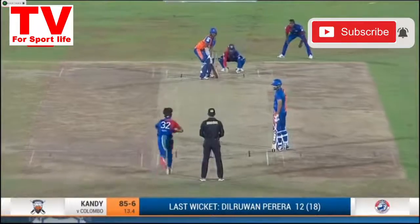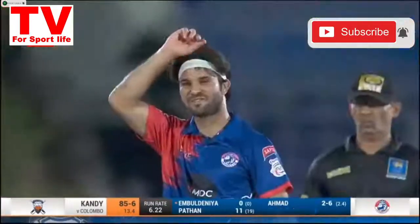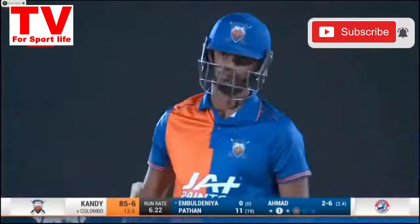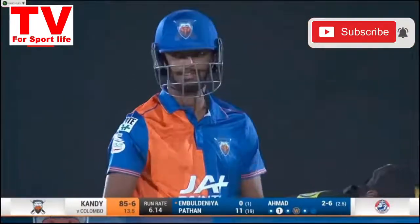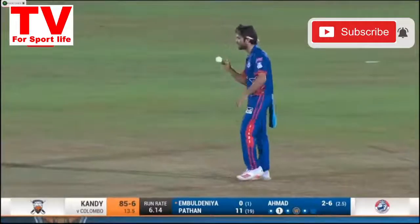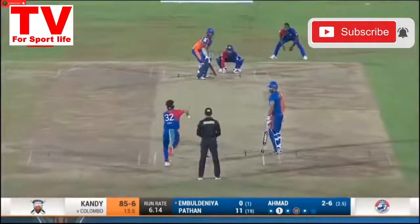Embaldinho now. 2 balls left. Oh, that's a wrong one. He's showing us everything. This is the full bag of tricks. Now that wicket delivery was quite extraordinary. The wicket delivery from Qais Ahmed was the flipper. Now that is a very difficult ball to bowl. We'll have a closer look at that shortly.